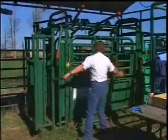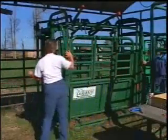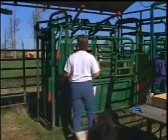As wonderful as the shoulder holder is, it's not magic. If your cow does not back up or gets a foot on the track, you won't be able to close your shoulder holder until you persuade the animal to cooperate with you.